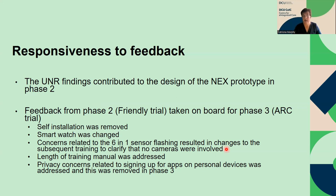So in the next round, in the ARC trial, we took off the back of the sensors and we showed people that there were batteries installed, and that's why it was a chunky piece of equipment as opposed to something that had a camera. So just to reassure people and make sure that people were comfortable with that and that they knew that we were trying to make sure that everything was very clearly understood. The length of the training manual was identified as a problem. It was too long, so we tried to address that in the later phases as well.